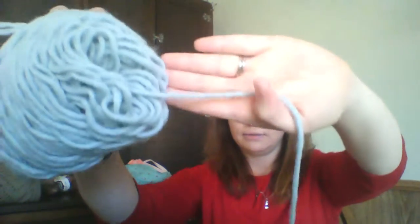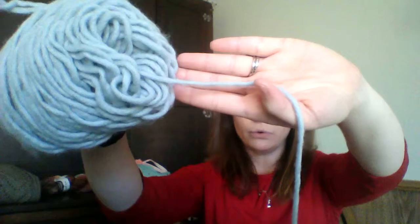So this is a pattern that calls for Quince & Co. Puffin, which is this single ply, 100% wool, and I guess it's a bulky weight. I think it's a bulky weight. I don't have the yarn label down in my bag. So it, needless to say, has knit up extremely fast.